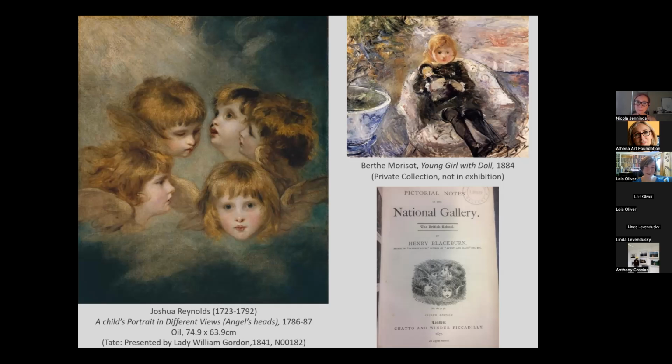And one of the great pleasures of this exhibition has been the detective work of piecing together what it is that she might have seen from the hints in her letters and notebooks, looking at what was on display and then seeing connections to her later art. So at the National Gallery, it was particularly Reynolds who caught her eye, and it was his sentimental pictures of children that were especially popular in Victorian England.